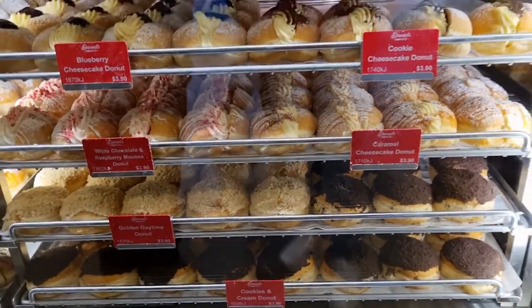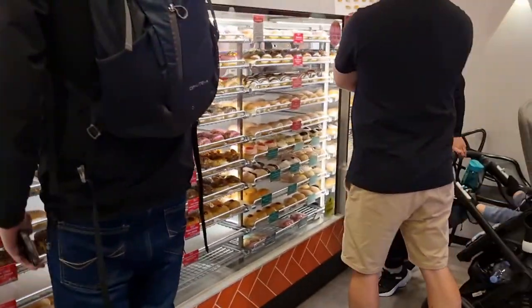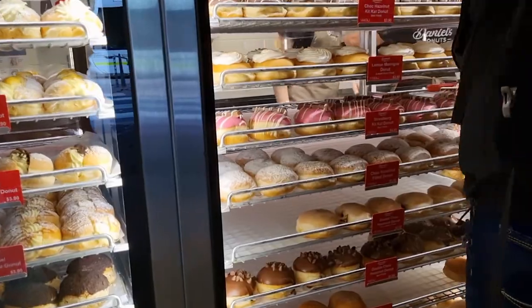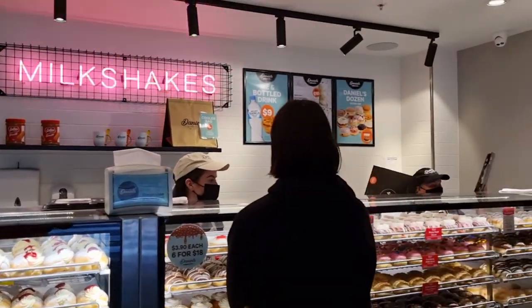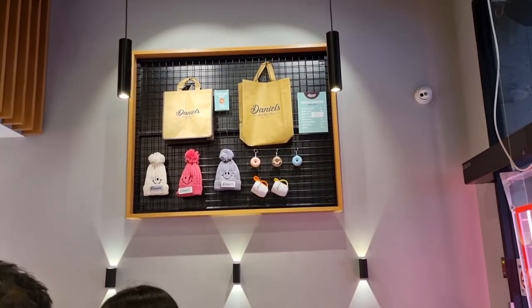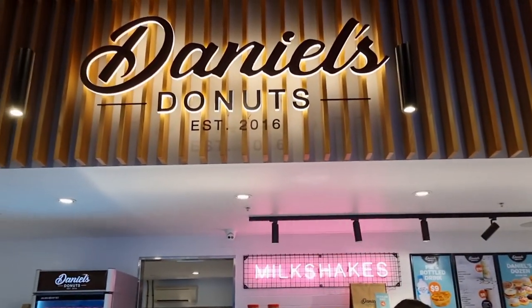Oh my god, that's a lot of variety. And it's all reasonable price. You see the reasonable price here. Really good. They've got some milkshakes as well and some small goodies. So this is a must try, guys. When you come to Melbourne, please visit Daniel's Donuts.